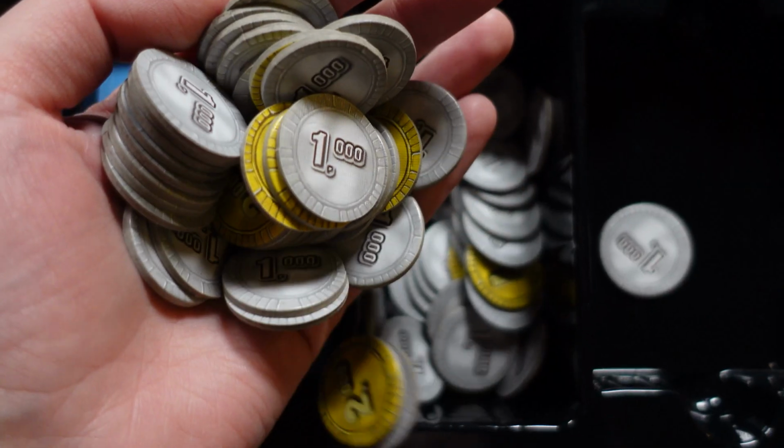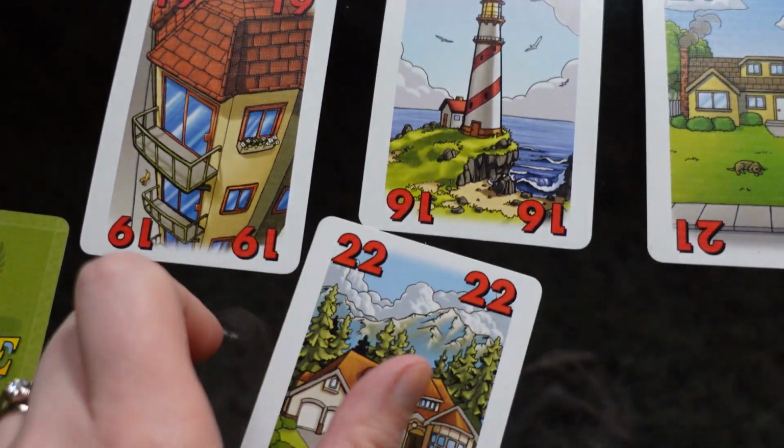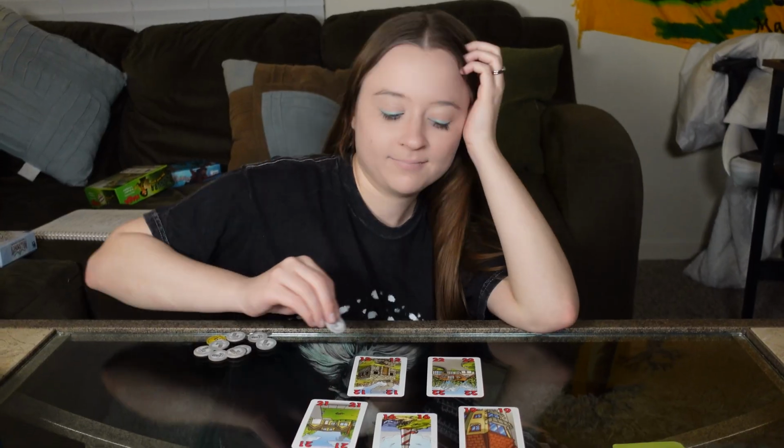Everyone's given the same amount of coins to bid on properties, and in each round, and there are many rounds that are played, you put out the number of properties equal to the number of players playing the game, and then you either have the option to pass on bidding, in which case you would take the lowest value property and keep it, or you would bid to get a better property. Now, these are important decisions because it doesn't really matter so much if you get the best property. What matters is if you can make the best profit off of it.